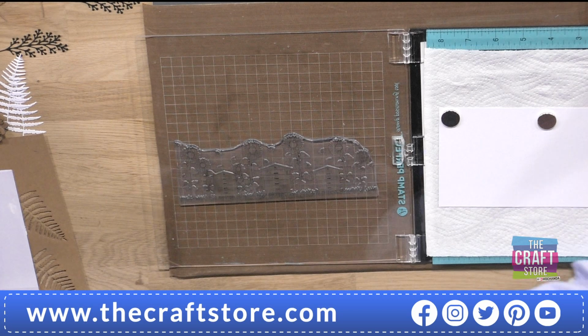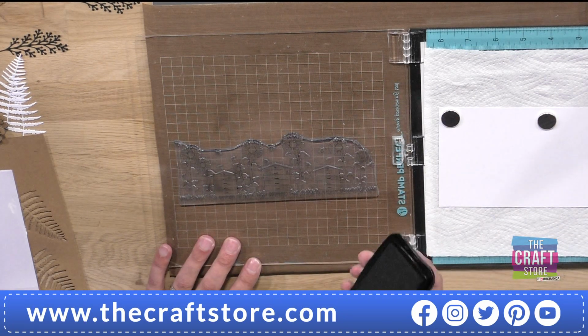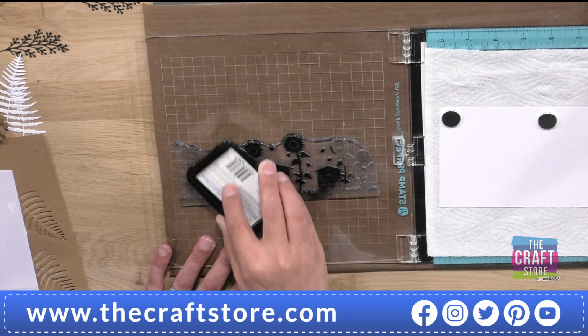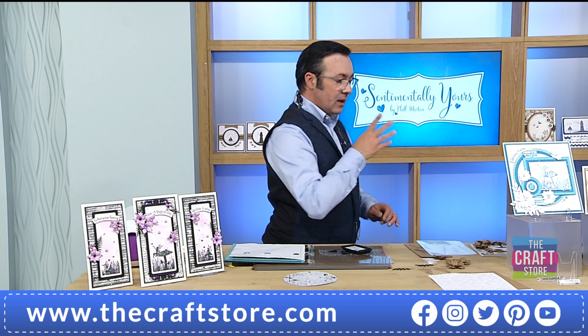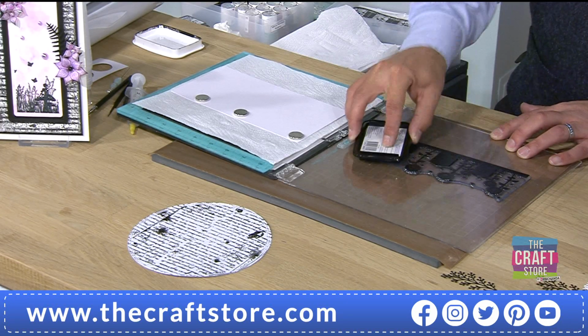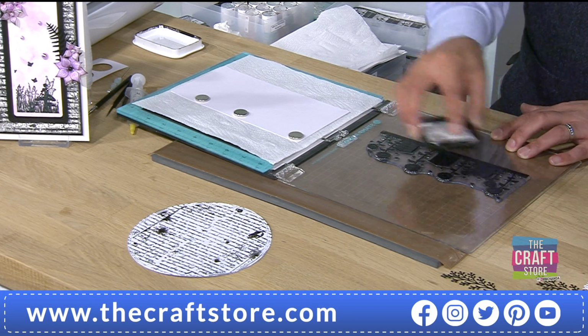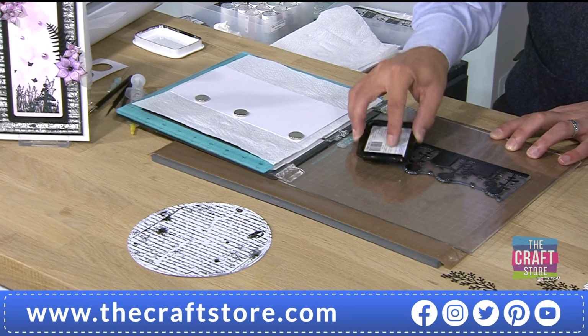So again, I'm going to stamp this with the VersaFine Onyx Black. Personal preference with this, you'll see me tomorrow using the VersaFine Clair Nocturne. Okay. So it just depends what kind of mood I'm in. Yeah. I am going to emboss this as well, so we're going to put some twinkling embossing powder over the top of this.